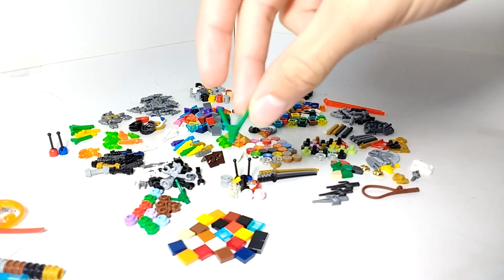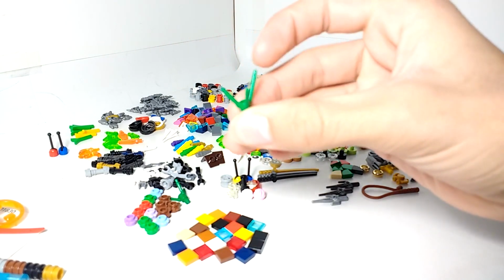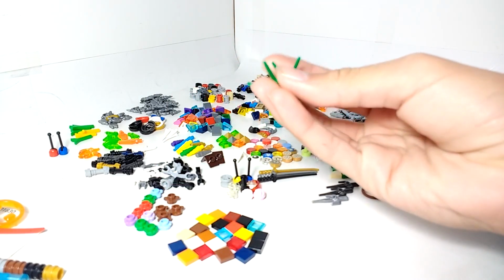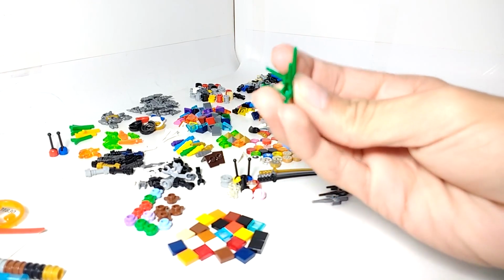It's also pretty cool to get extras of these new sort of grass type pieces. I believe I got 2 of these actually from Lego Minecraft sets. Believe I got one from the chicken coop and probably another one from the farm cottage, but these are just cool new pieces to have extras of.